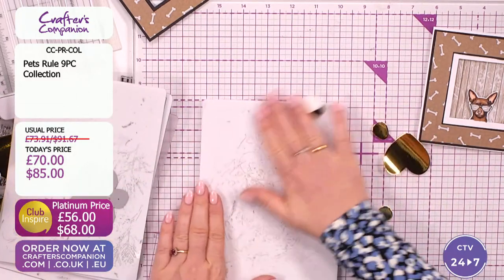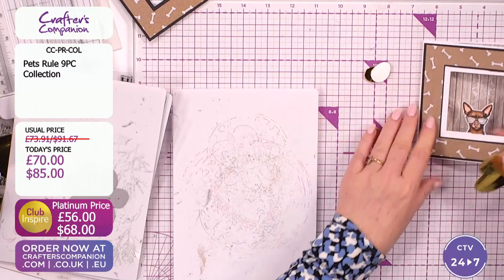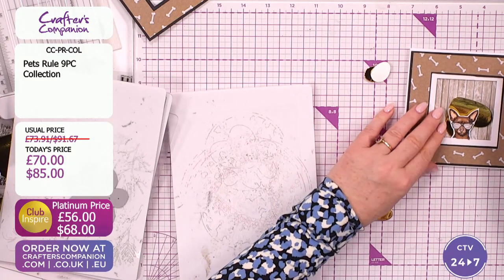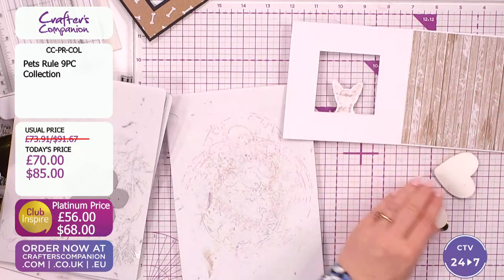So we've got our little heart. That is actually a heart design that you've got there that goes upside down. Yeah, so we're going to just decide where I want that. So I think I want that where his head is here, so let's pop that down at the bottom. And then we're just going to glue those in place.